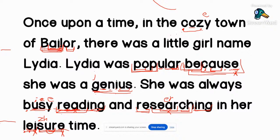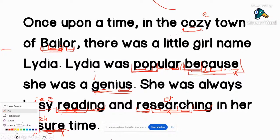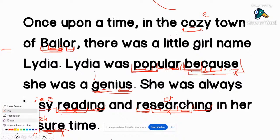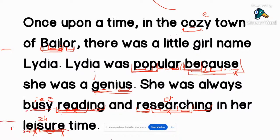What other words do you not know? I think all the other words are words that you might be very familiar with. If you don't know the words, please type in the comment section which words you still don't know so that we can decode them. But the other words, we're just going to treat as sight words because they are very simple words. Okay, so let's go ahead and read this first.